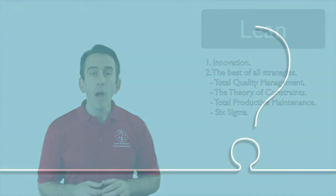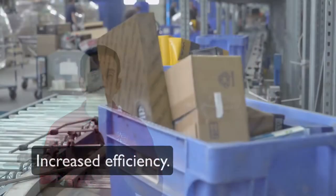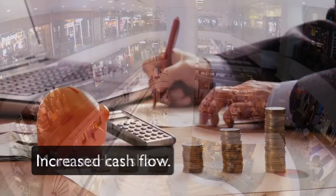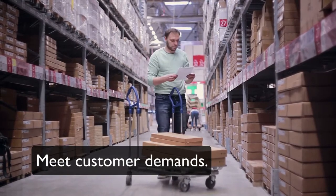So, why would a company want to go lean? There are many benefits associated with going lean, and every company will undertake the strategy for reasons that are specific to their needs. Companies go lean for benefits like increased efficiency, more market share, increased cash flow, and a better ability to meet customer demands.